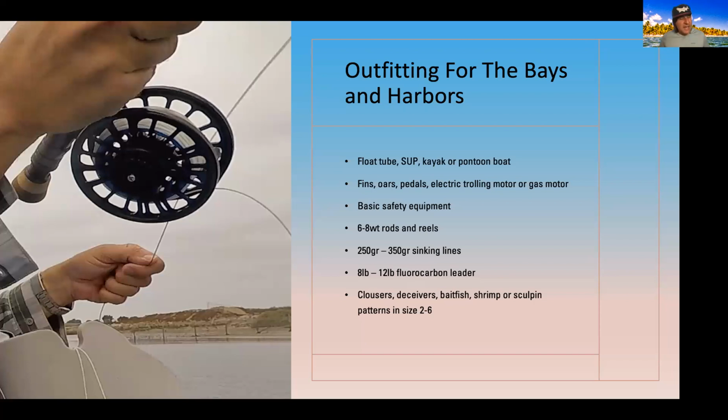I saw a photo last week of a guy in one of the local bays here who got a really nice striped bass. And I think he caught it on conventional tackle, but every time I see that, I go, man, I could totally outfish that dude with a fly.